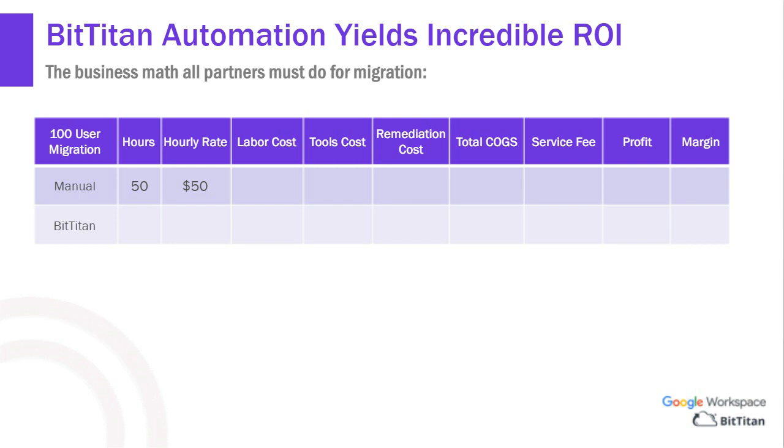You extrapolate out what your labor cost is. Tools cost, hey, you're not using a tool today, so you don't have to pay for anything, right? But then, there's some remediation costs you're going to need to tack on there. Typically, it's about 10% of the labor cost you put in there extra for project cleanup and that kind of thing post-migration. And there's your total cost of goods.